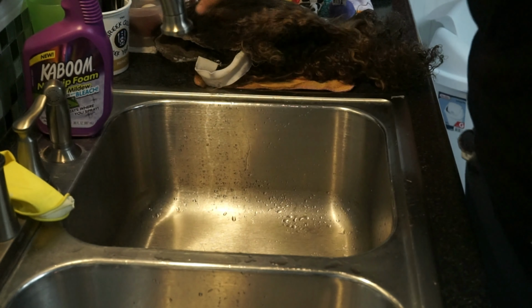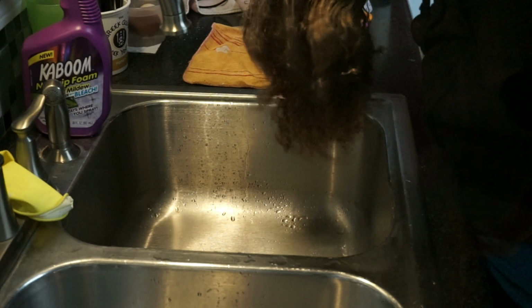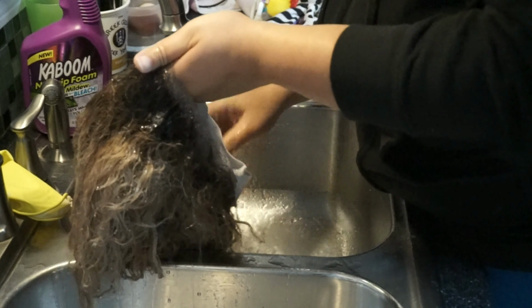So this is a wig after a week and a half of wear. As I said in the intro, I usually wear my hair for 1 to 2 weeks. So as you can see, it's pretty dry, looking pretty used, but it's not matted, which I want to emphasize, it is not matted.